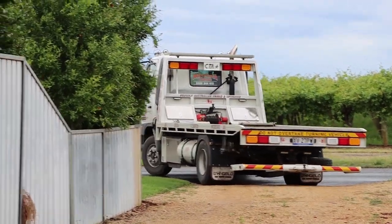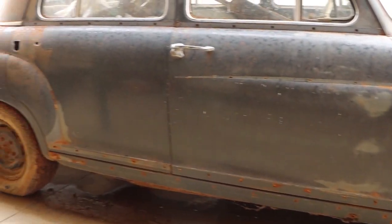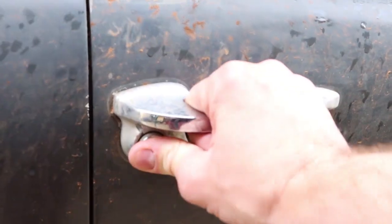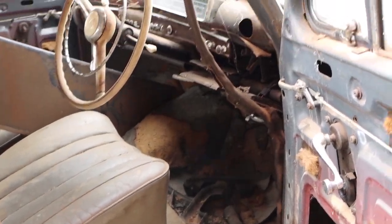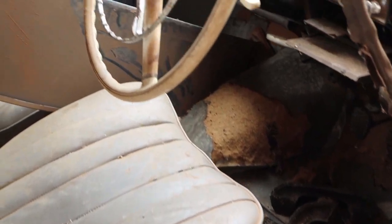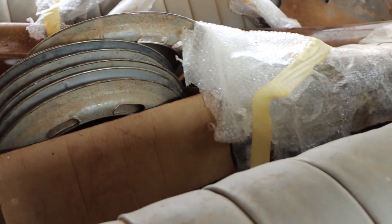Big thank you to Mildura Towing, fantastic job getting this thing here. Now, to check out what's there and what's not. Have a bit of a squiz inside. What do you reckon? Holy dooly. But it's good because apparently all the stuff for the interior is in the back right there, plus the hubs.